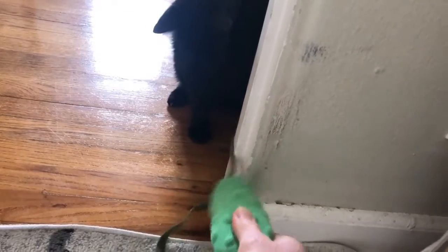Now, since cats are natural-born hunters, it's important that you play with your cats every single day, at least 15 minutes or more if you can. This will keep them happy and healthy.